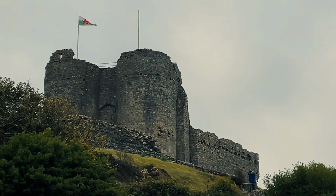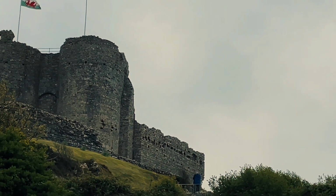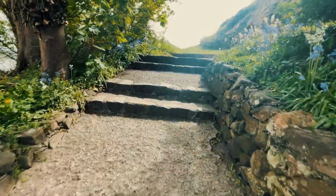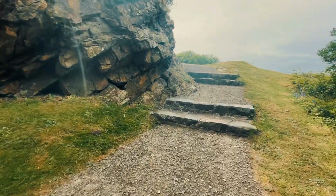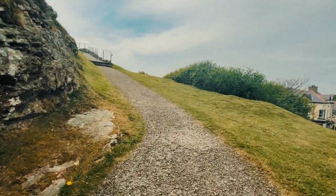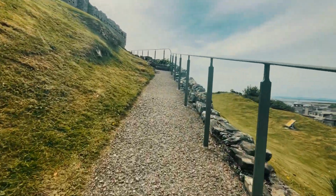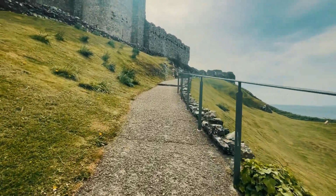Nestled on the picturesque coast of North Wales, Criccieth Castle stands as a testament to the region's rich history. Today we embark on a journey through time, exploring the tales and architecture of this iconic fortress. Built in the early 13th century by Llywelyn the Great, one of the most powerful Welsh princes, Criccieth Castle was a symbol of his reign and dominance over the region.